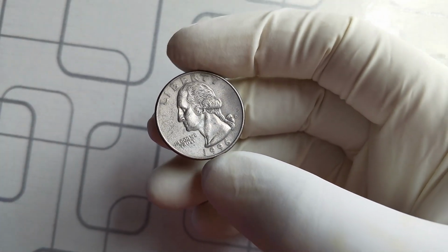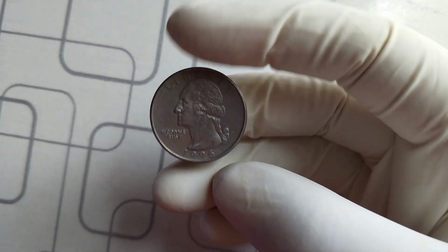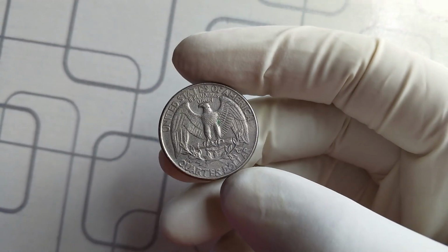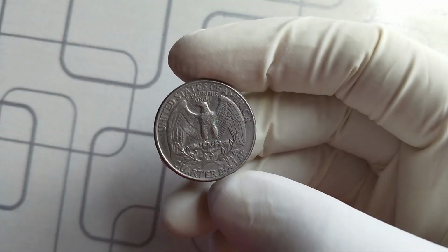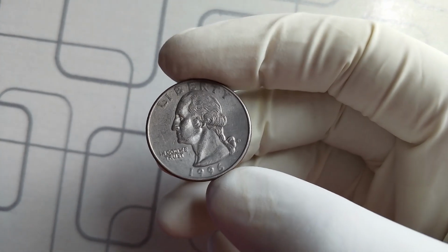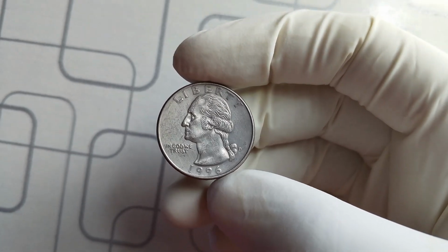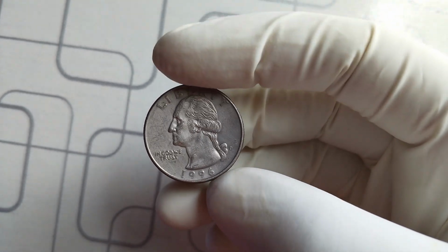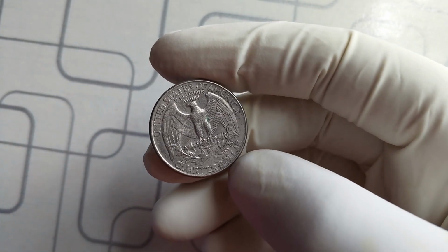As we wrap up, let's reflect on what makes the 1990 D quarter such a standout. It is the combination of extreme rarity and pristine condition, the possibility of extraordinary mint errors, the historical timing just before the state quarters program, and the intense demand from collectors. Together, these factors elevate what seems like an ordinary coin into the realm of treasures worth nearly $700,000.